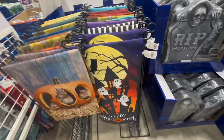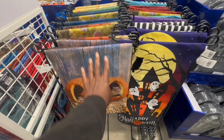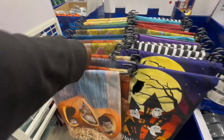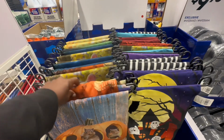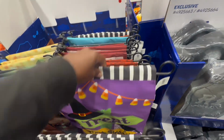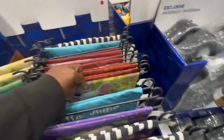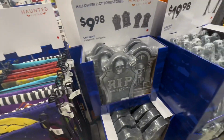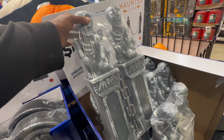All right, so we have the traditional outdoor Halloween flags. We have some right here for the fall, I guess, with squirrels and the pumpkins. And we have that one right there with the kitty cats in the pumpkin. So cute, so cute. They also have a trick-or-treat one. I was going to say that was Beetlejuice. What else do we have back here? These are just fall. They have a couple different of those. They have some gravestones. And then some markers right here.